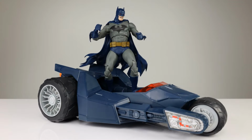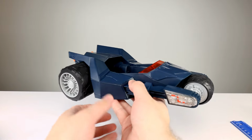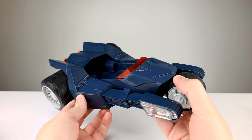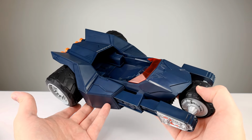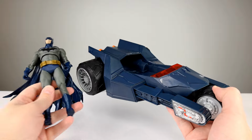I don't get it. It seems like McFarlane Toys is making kid toys for adults, like on purpose at this point, because this is not... Unless you just want to set it on a display and then put Batman in front of it, I guess that's fine, but it's mostly just a hunk of blue plastic. So it's surprisingly well done, but also not well enough done to warrant being a collector piece. It's just a weird, weird thing.